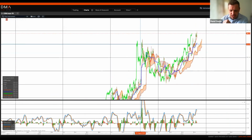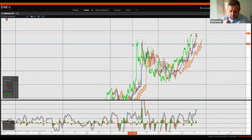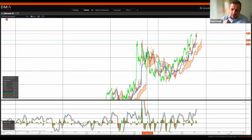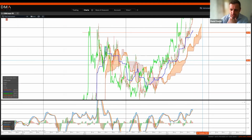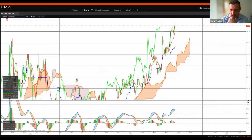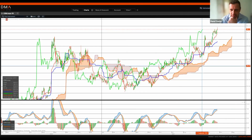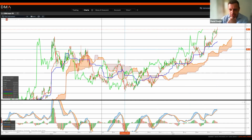Long-term resistance, definitely broken through long-term resistance there. So that's very bullish. CRM, Salesforce, definitely looking very bullish at the moment. I'm not seeing any bearish signals on Salesforce. It's looking very, very bullish. So again, it can be a very good momentum trade.